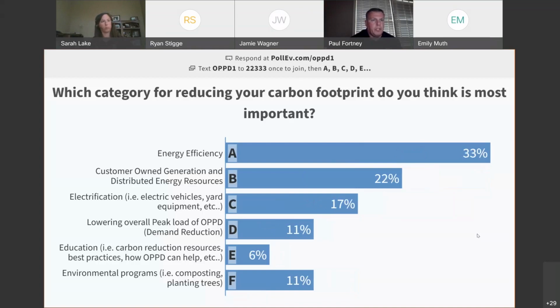We'd love to be able to do it, but we needed a way to figure out what's resonating with our customers as an entire customer base, and where do we place those resources and roll them out over time so that we can help the most people at least begin that journey on reducing their carbon footprint.